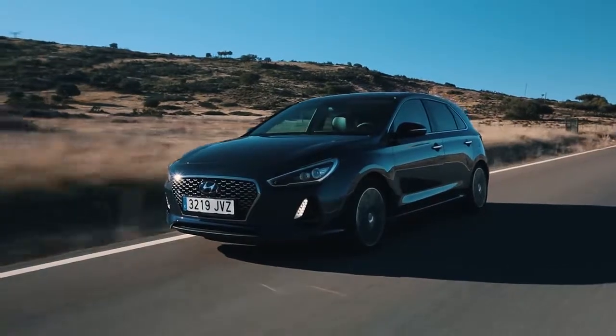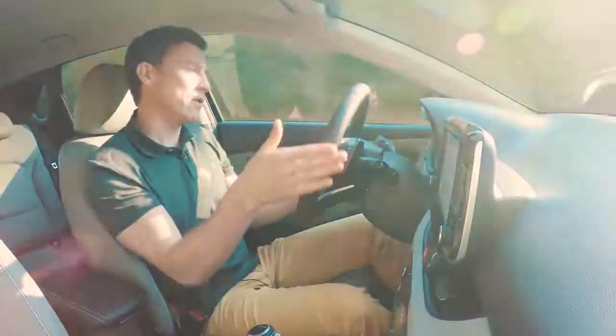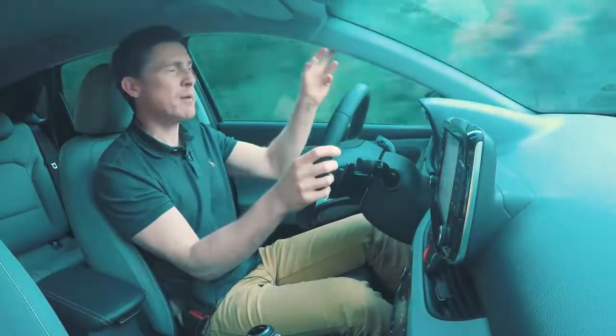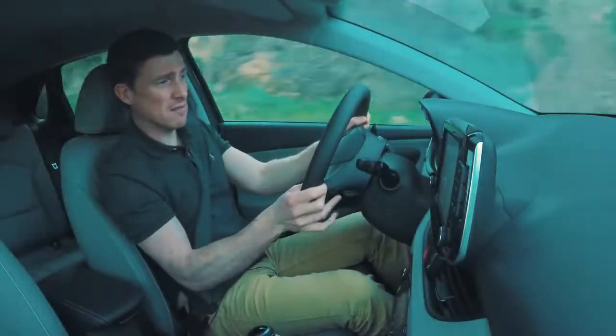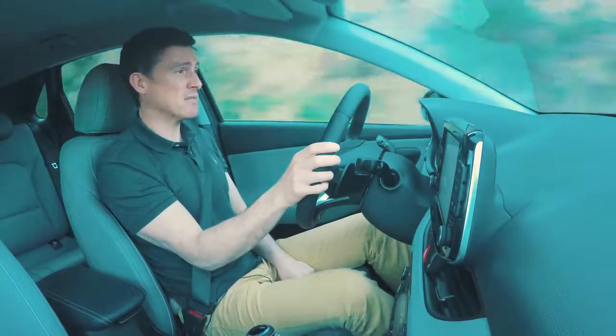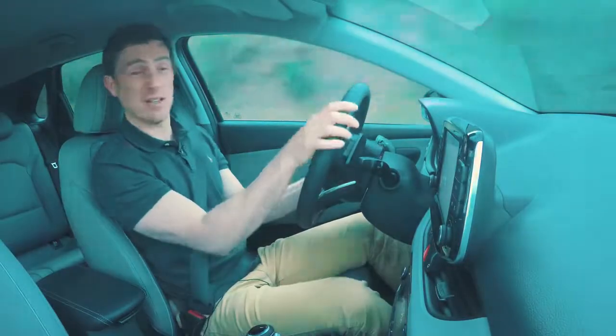And then there's the comfort factor in terms of quietness. So when you're cruising on the motorway, it's quiet enough. You do get a bit of wind whistle up there and a touch of tyre roar, but once again, it's kind of there with the best in class for comfort. And I think they've done a nice job with this car. Not particularly exciting, but then you don't expect it to be, do you?